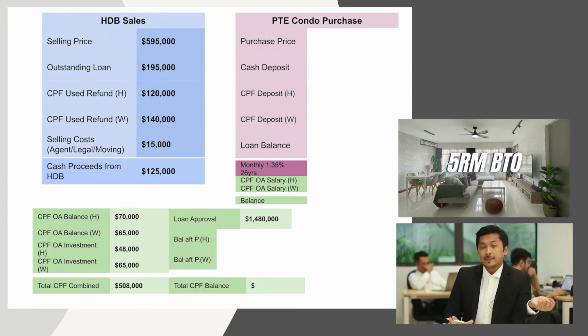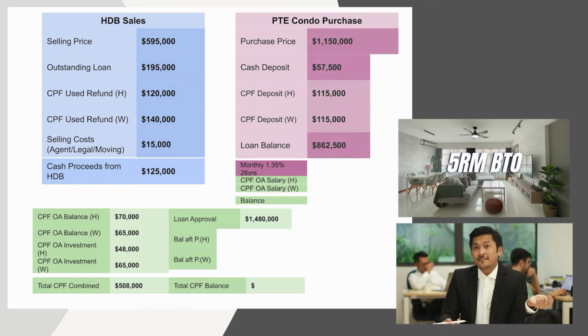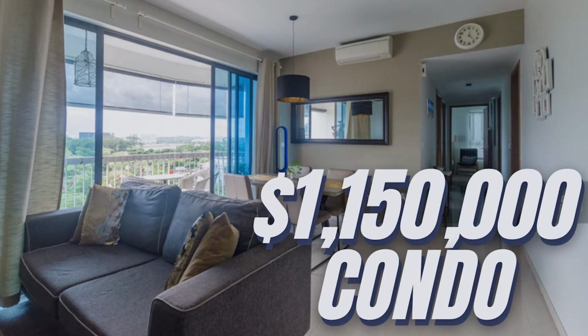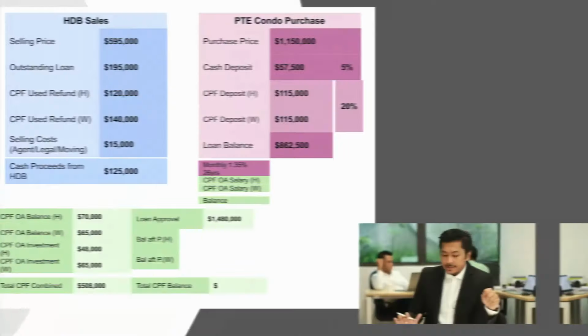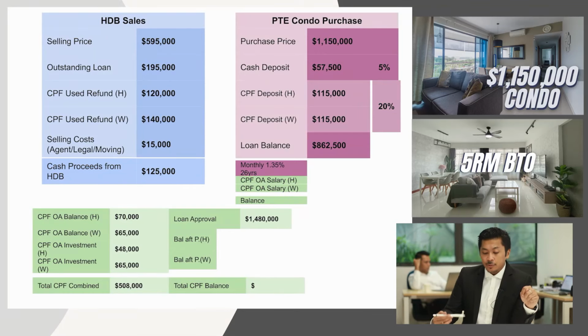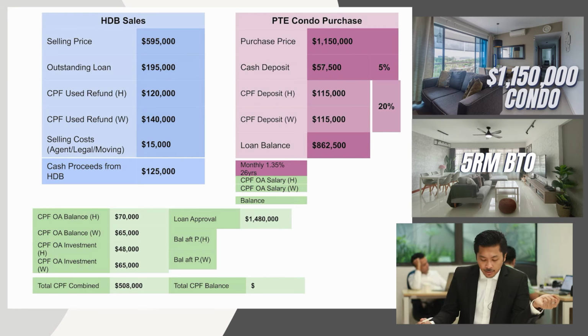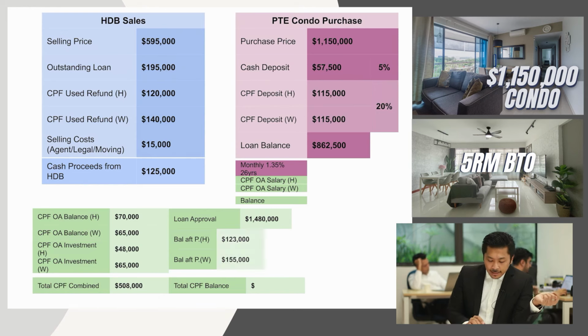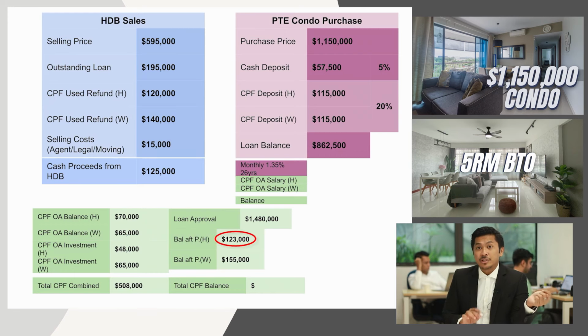Now, their purchase plan. They're looking to buy something in the range of 1.15 mil. What's going to happen is they have to place a deposit in cash of 5%. Then the balance of 20% can be used from their CPF. That means divided by 2, 115K each. As you can see, they have a total of 508,000 in their CPF. If they deposit 115K each, the husband would have a balance after purchase of $123,000. The wife would have a balance after purchase of $155,000 in her CPF ordinary account.